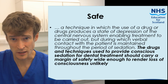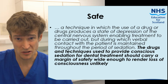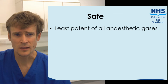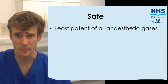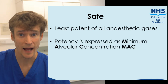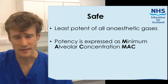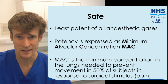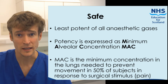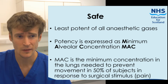Nitrous oxide is one of many inhaled anaesthetic gases. It was the first, and it's also the least potent. The potency of all anaesthetic gases can be compared using a value known as MAC, which is the minimum alveolar concentration. MAC is defined as the minimum concentration of the anaesthetic in the lungs needed to prevent movement in 50% of subjects following a surgical stimulus.